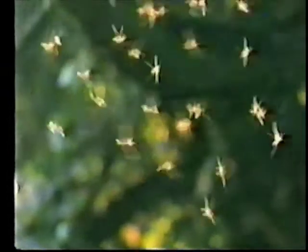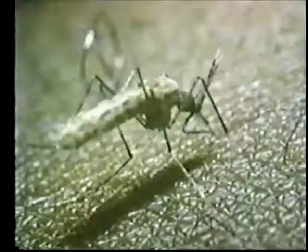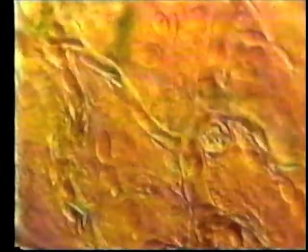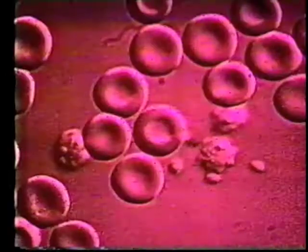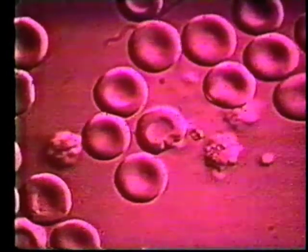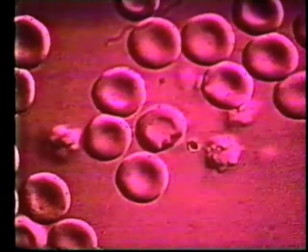Carried by mosquitoes, malaria is caused by a tiny parasite that's injected into the bloodstream with every bite from an infected insect. In weeks, the parasite can decimate its victim's red blood cells, the cells that carry oxygen around the body. A parasite works its way into a red blood cell. There it multiplies. Soon the cell bursts, releasing new parasites to infect other cells.